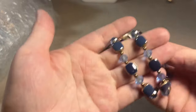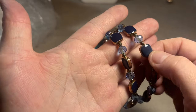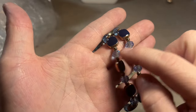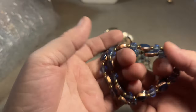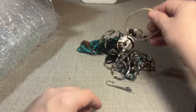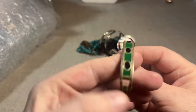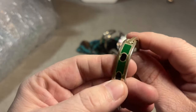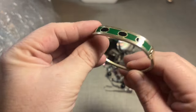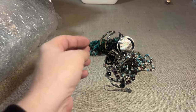All right. So we have some stretchy bracelets here. Some little enameled beads, little faceted crystal beads there. Let's see. This is alpaca. So alpaca is not sterling. Alpaca is just a lower grade silver. But somebody will like that. It's pretty. Kind of mid-century.